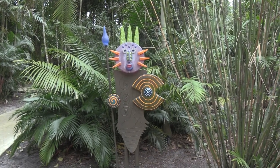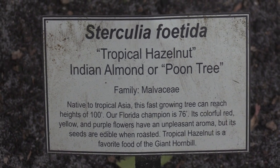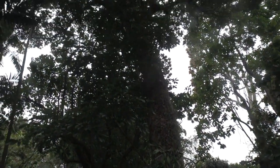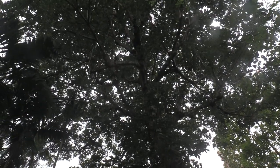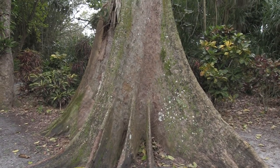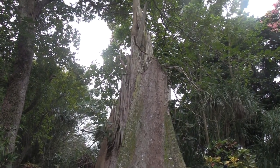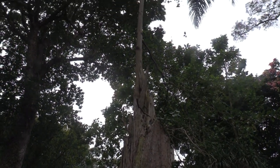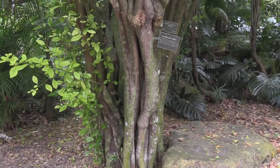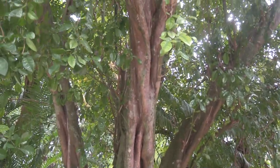Got these all over the place. Got a tropical hazelnut, or Indian almond, or puna tree. That's a pretty good sized tree. I do like hazelnuts. And there's this massive remnant of a tree. Not sure what exactly happened to it, but then you got another tree growing out the top of it. This is a champion tree. Okay, it kind of clumps together and grows.